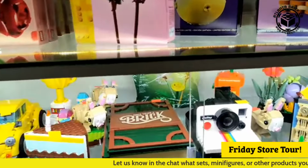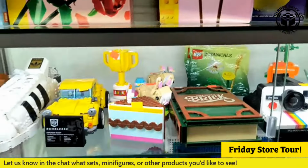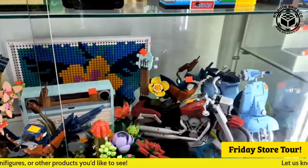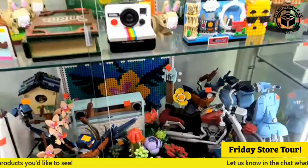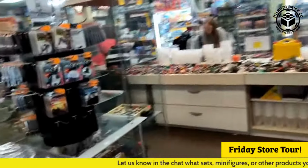Got some nice sets in here. Polaroid camera pre-built. The storybook there, that's a really nice one. A lot of good elements in that. Kingfisher bird, good parts as well. Lima Brick says, do we still have the custom Bionicle kits? Yes, we do. We can certainly go take a look at those. Small world, but Oh, I love these.